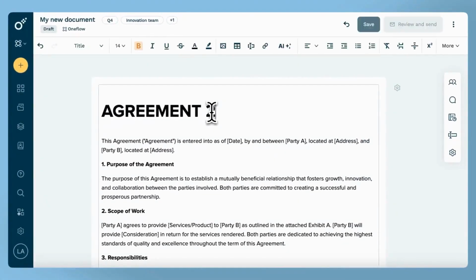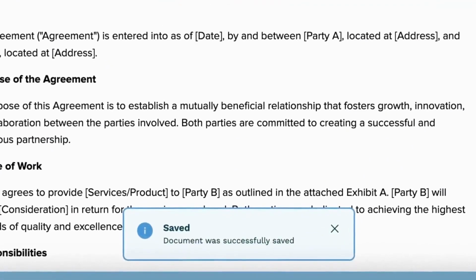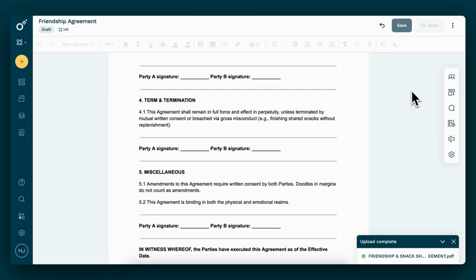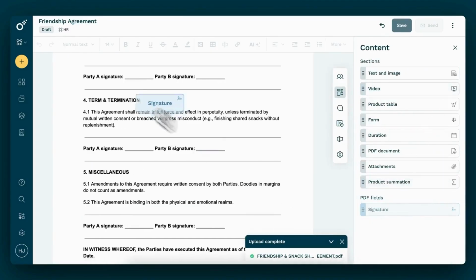Legal teams can leave comments, suggest changes, and have discussions right in the contract itself, which really speeds up negotiations and cuts down on the endless back-and-forth emails. When it comes to signing, OneFlow has built-in e-signature functionality that works across any device. Whether someone's on their phone, tablet, or desktop, they can sign securely and legally.